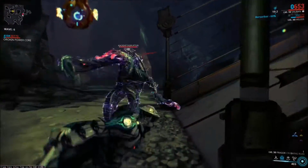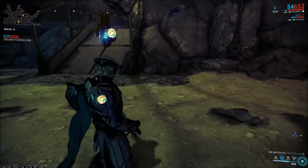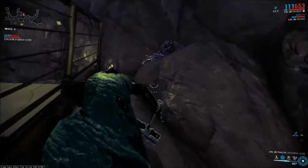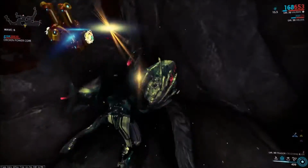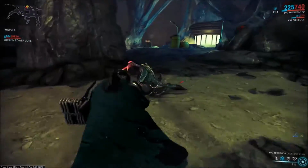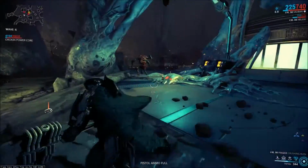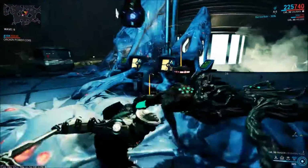Flesh enemies and shield-based enemies, this isn't going to be as effective a way to deal with them. But man, against those Grineer, it's not half bad. It isn't half bad. Now, the fourth and final grenade for Mine Layer is Concuss, which is a landmine.